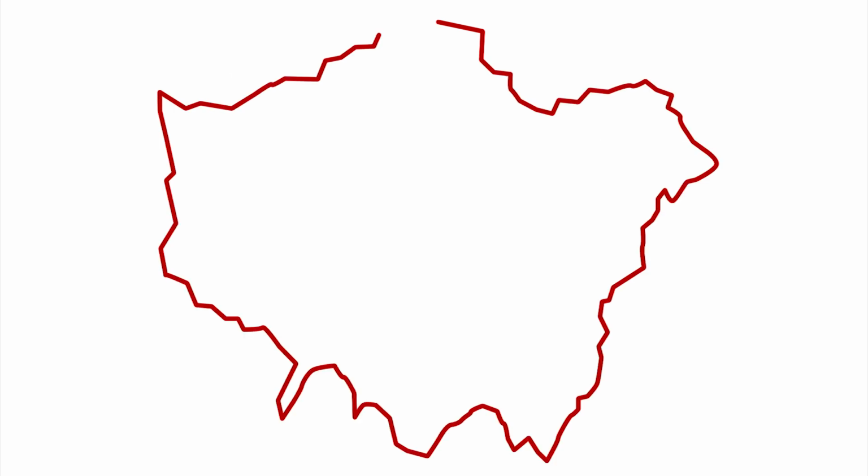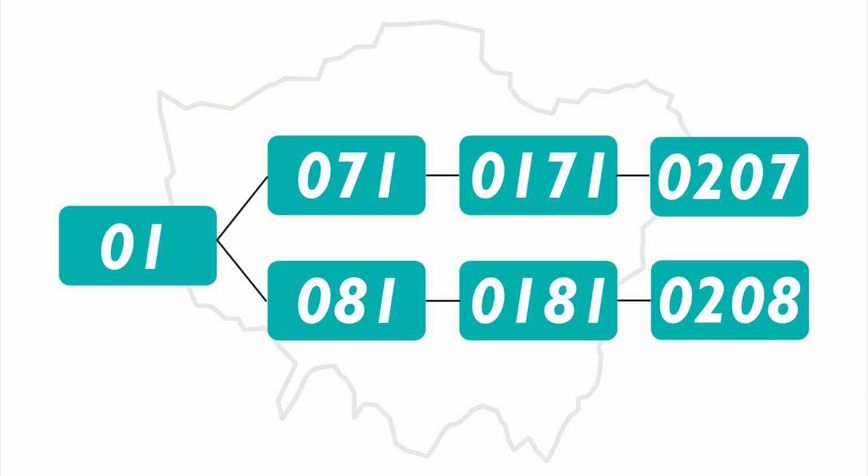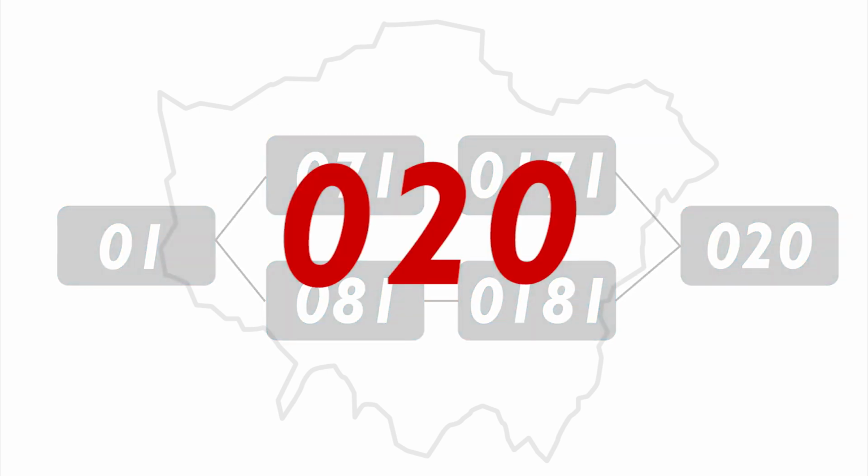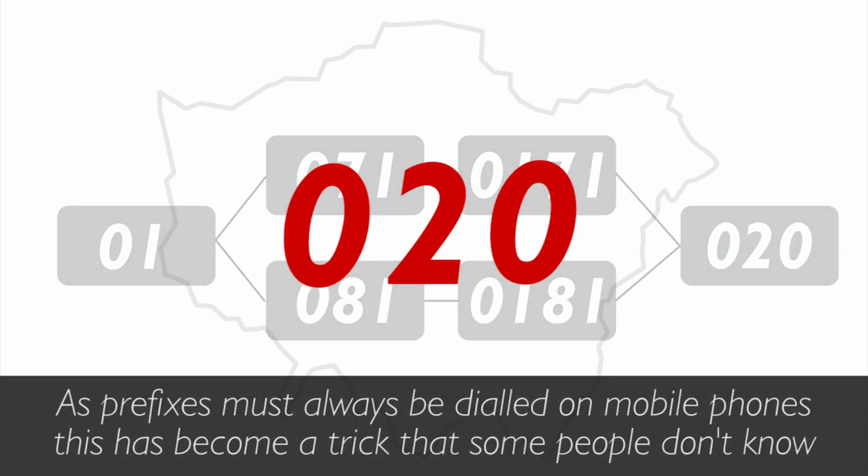It's also a common misconception that if you were an 071 number that had become an 0171 number, then you become an 0207 number, but that's not the case. The prefix is just 020, because if you are a number that starts with a 7, you can dial another number in London that starts with a 7 without the 020 prefix.